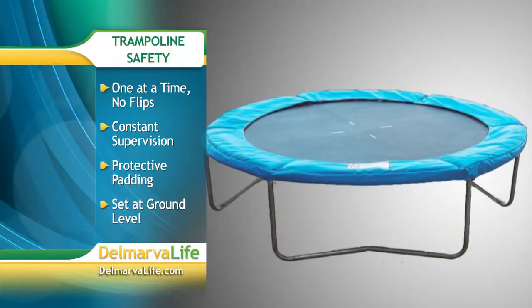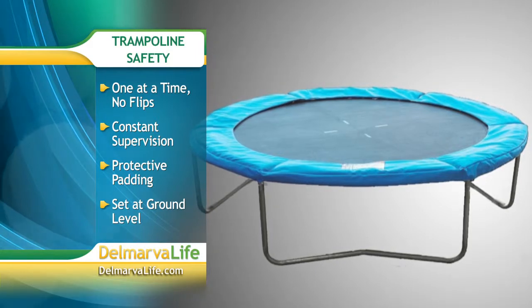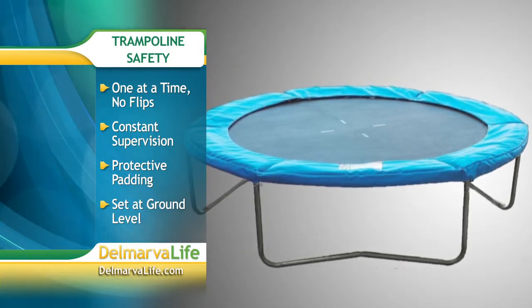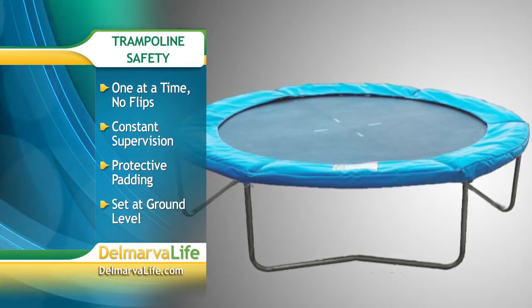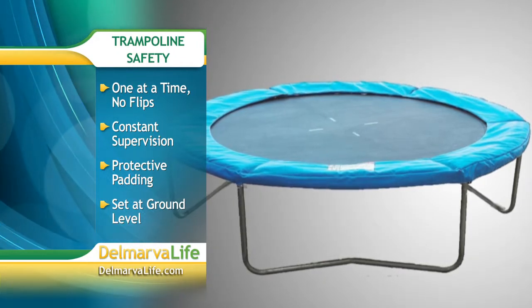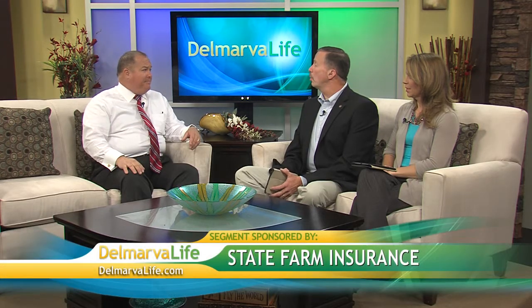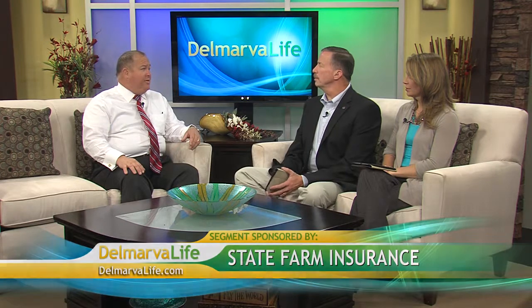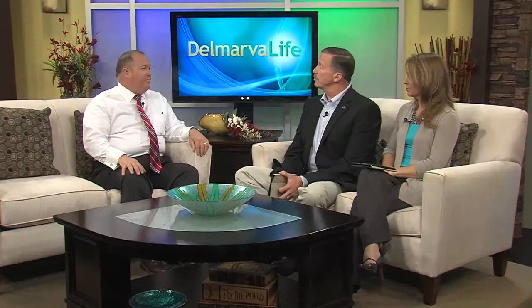So probably some good rules that we could put in place as far as using a trampoline? Sure. When you're using a trampoline, you want to make sure that only one child at a time uses it. You need to have constant adult supervision. No flipping, no somersaults, backflips. It's a good idea to install them in the ground and not above the ground, so you don't have that 4 foot additional fall. And if it's broken, don't use it, discard it. If it can't be repaired to the same level of quality it was when you bought it, then just don't use it.